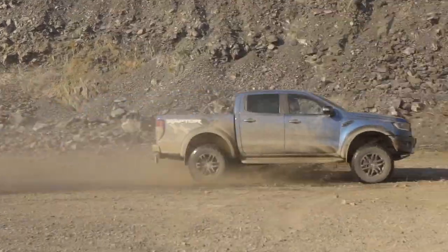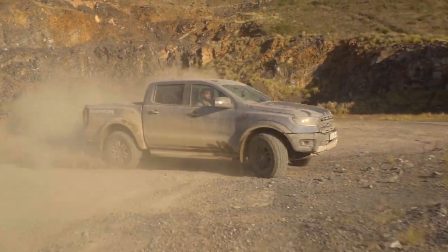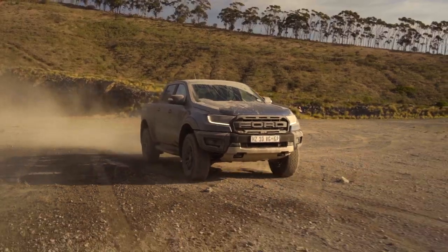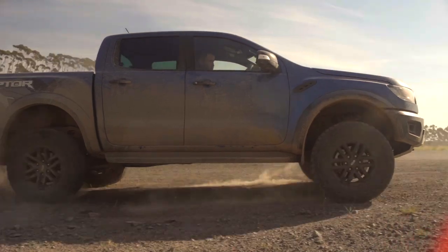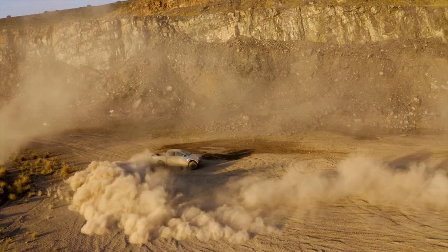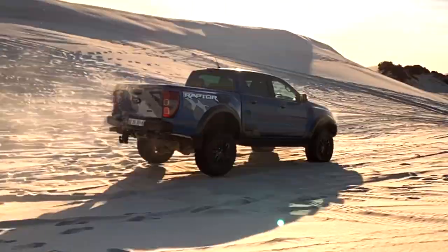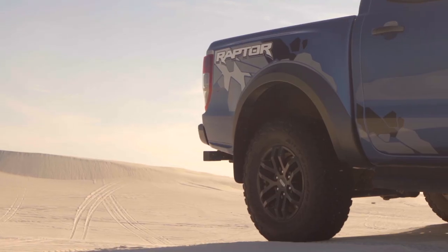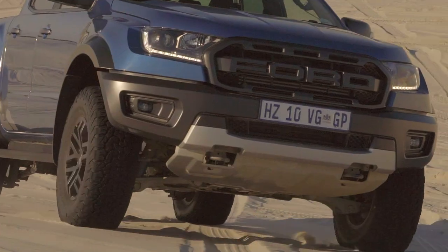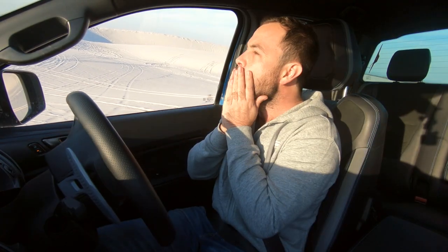Sure, so maybe you could do all of this in a normal buggy, but the difference with the Raptor is that you feel like you'll never ever break the thing, no matter how hard you try. The quarry was enjoyable, but even so, I couldn't experience the Raptor's most spectacular talent here. For that, we would ideally need some sand. But we've come to the dunes because we want to jump this thing. That is what really sets this bucky apart from everything else on the market.